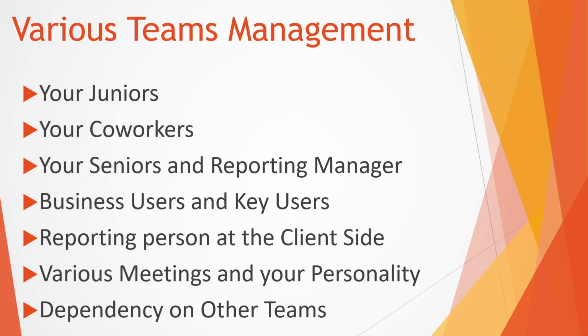Then what variety of meetings you will have, and how are you working as a person? Are you a person who is easily approachable? Are you a person who helps team members to do their job properly? So many things are there. And how good you are at two things: multitasking and handling various pressures at any given point of time. All these things will decide how you are going to perform.